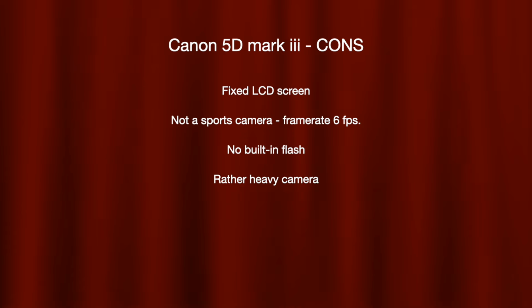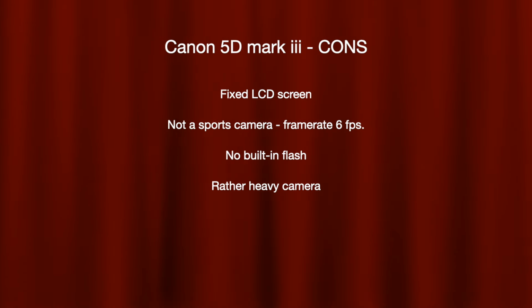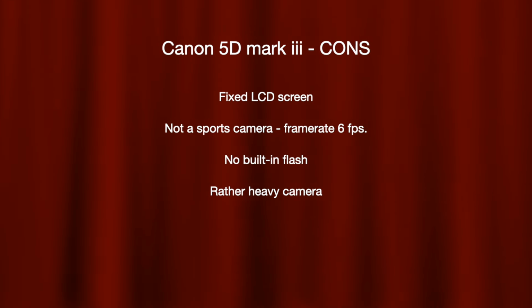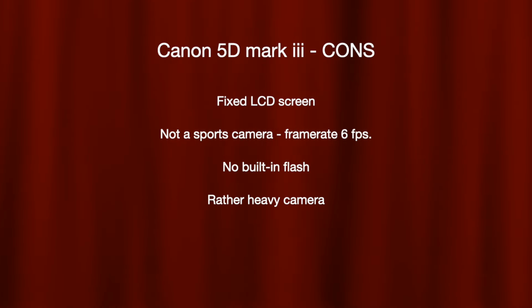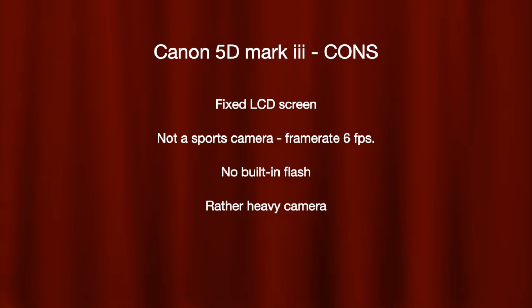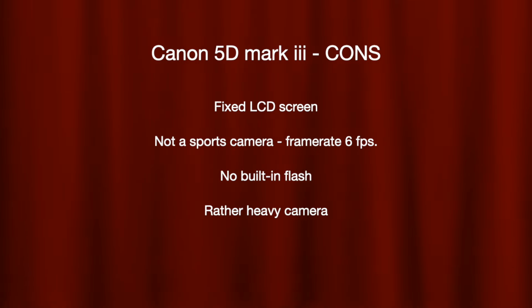There's not so much negative to say about this camera. I would have liked to have a screen that I could flip out to take low angle images. And it's not a sports camera with its frame rate of 6 frames per second, but on the other hand, I didn't expect it to be. It has no built-in flash. I would have liked that just for a little bit of fill-in when I do portraits, to have a little bit of light in the eyes. And it's a bit on the heavy side for this kind of camera. But on the total, it's a very good camera.